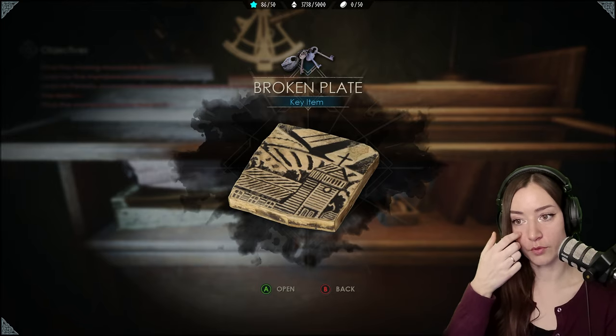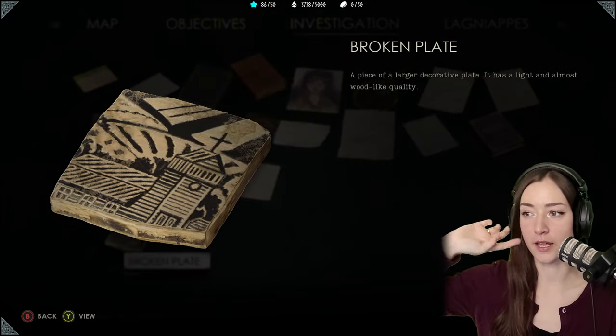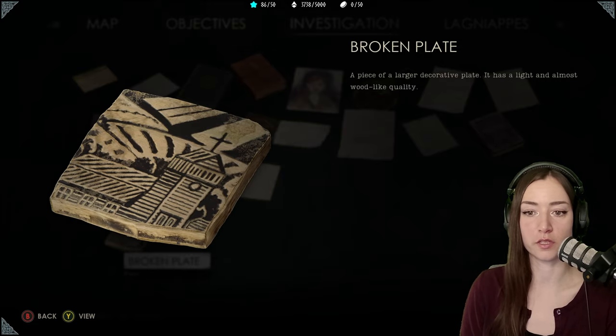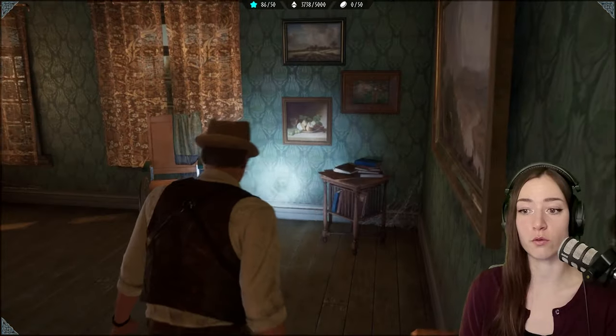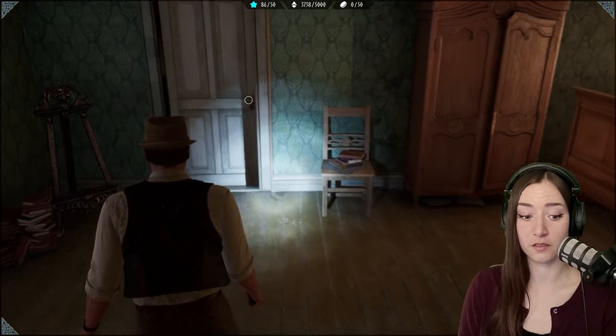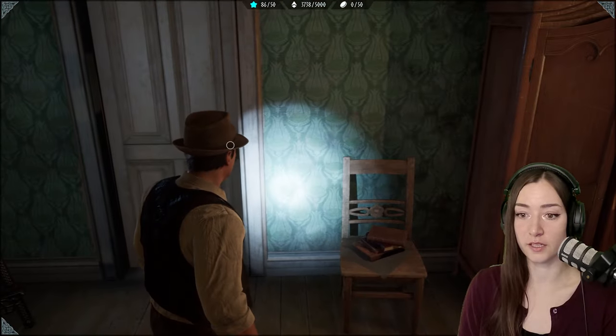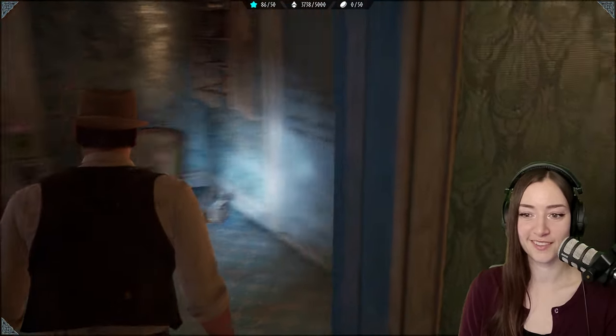Nice! Key item, broken plate. Piece of a larger decorative plate. It has a light and almost wood-like quality. That definitely goes to the boiler thing. Oh, everything is crossed out. Wait, can I go repair the boiler now? Is that it? Was that the last piece that I needed? Ooh. Look at us go, guys.